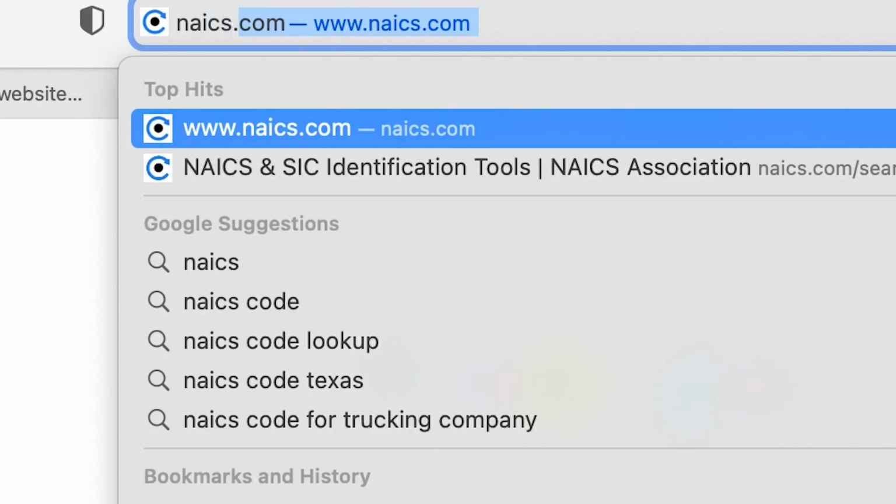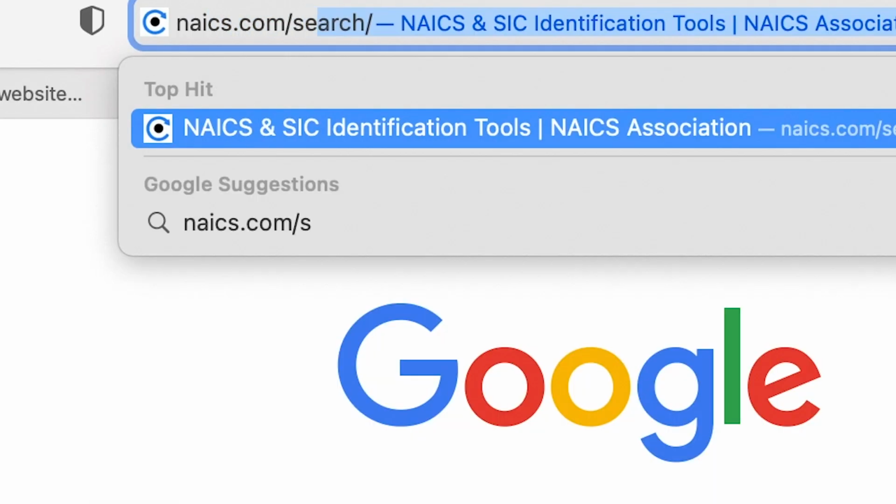Now you need your NAICS code. This is important when opening up your business bank account. Every business industry has their own code. To find this code, you want to go on NAICS.com/search.